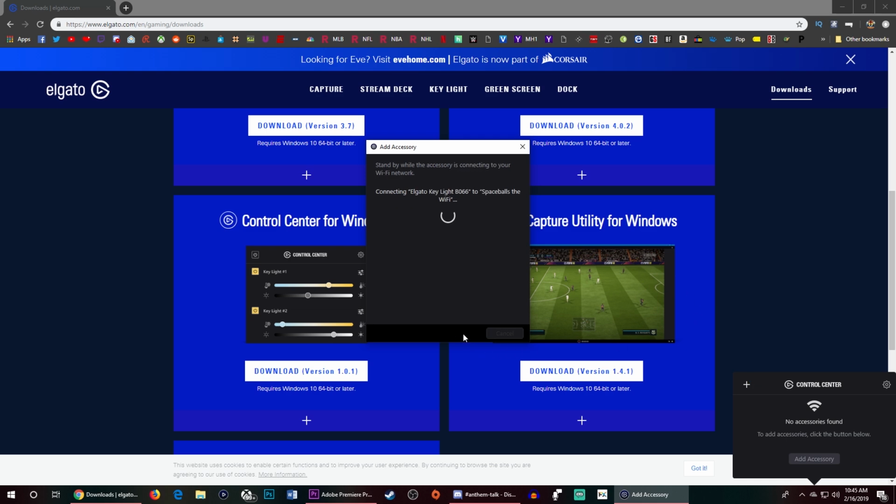Yes, my Wi-Fi is called Spaceballs the Wi-Fi. All I did was turn the light on, and now it just went off. You can't see that. It would help if I had a webcam going right now, but I didn't think this through. And it turned off. It can take up to 60 seconds. And look at that. Elgato key light connected to Spaceballs the Wi-Fi successfully.